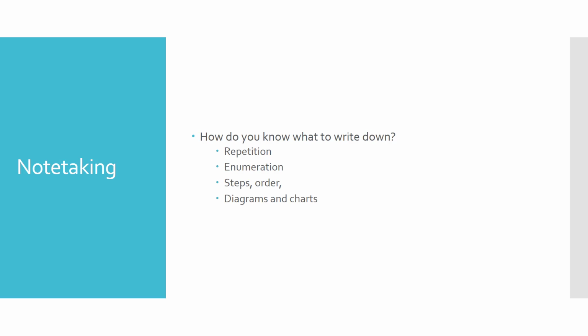Similarly, steps and orders can be important to capture, and those are usually going to be enumerated as well. And then any diagrams and charts that the instructor themselves created should be captured in some way, shape, or form. So hopefully you'll have access to those later. You can always ask the instructor for access to that, or quickly draw the diagram or chart, or even ask, is this in the textbook? Can I have the page number? Because we'll want to reference that.